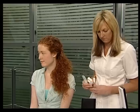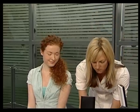So the test that you do at Skin Genesis comprises really three very different elements, doesn't it, which will help to advise at the end which procedures you might want to use or which products would be tailored specifically to your skin type. Is that right? That's right, yes.